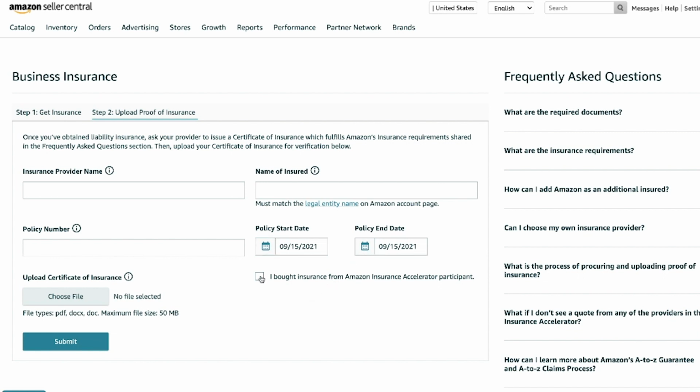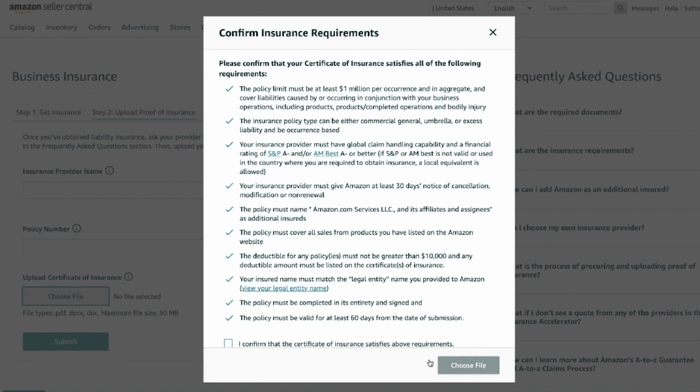And then if you did buy insurance from Amazon's recommended insurance companies, you would check this box right here. And then right here is where you're going to upload your certificate of insurance. You're going to hit submit, and boom. If everything goes right, now you are in compliance and you can sell on Amazon. They're not going to ask you for any more documentation, and you are set.